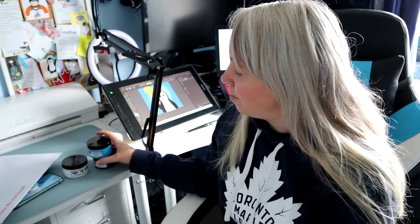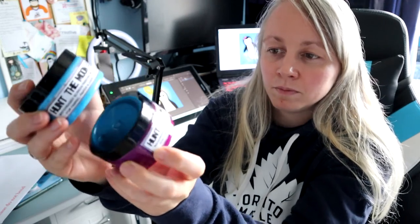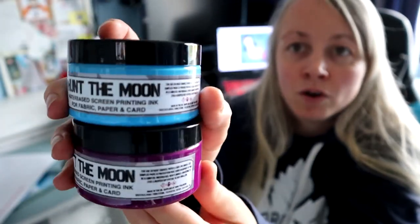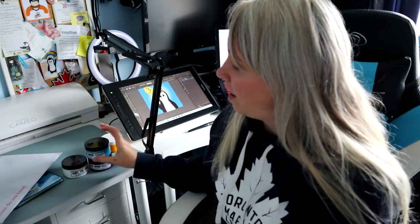And then, like I say, I bought this nice shade of blue and a violet colour. I can't remember what the colours actually were on Hunt the Moon, but they looked really cool. So these are just for not dark fabrics, anything that's not a dark fabric really. So probably just white t-shirts and tote bags and things like that I'll probably use them for. And then I just got white because I was thinking I might want to make more pastel colours and the really vibrant colours as well. So they came this week.